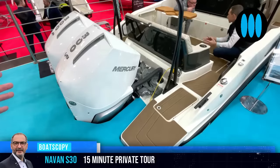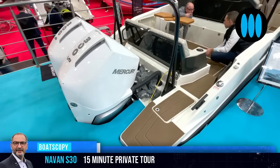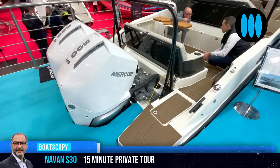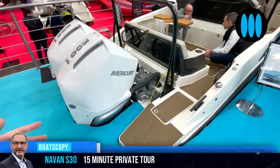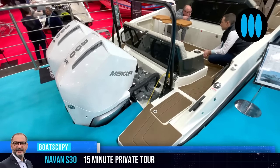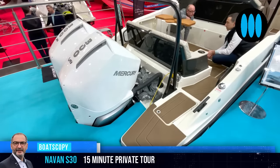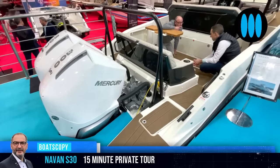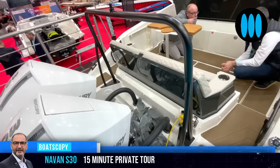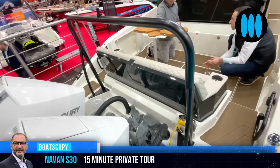We start with the V8 300 from Mercury, obviously. We then offer the V10, 400 HP, or a twin configuration with twin V6 of 225 horsepower, up to the max motorization of a twin 300, so 600 HP at the back. Really wow. Very adapted to nautic sports.